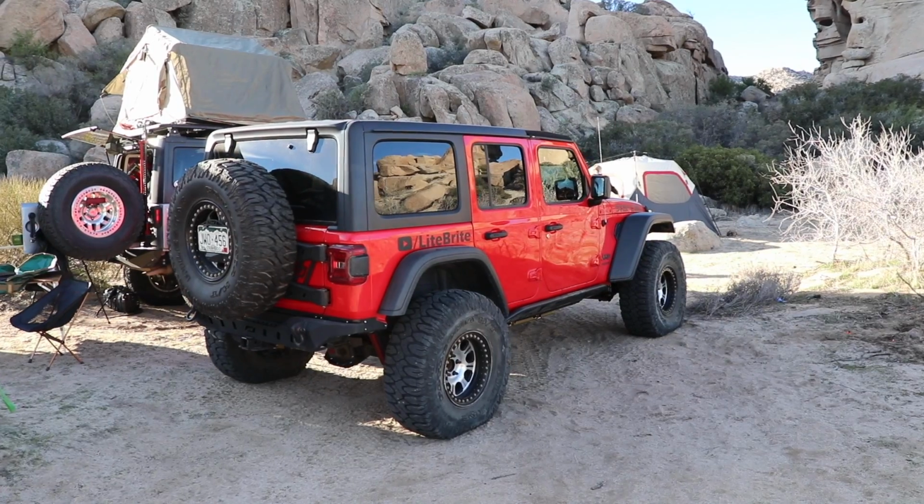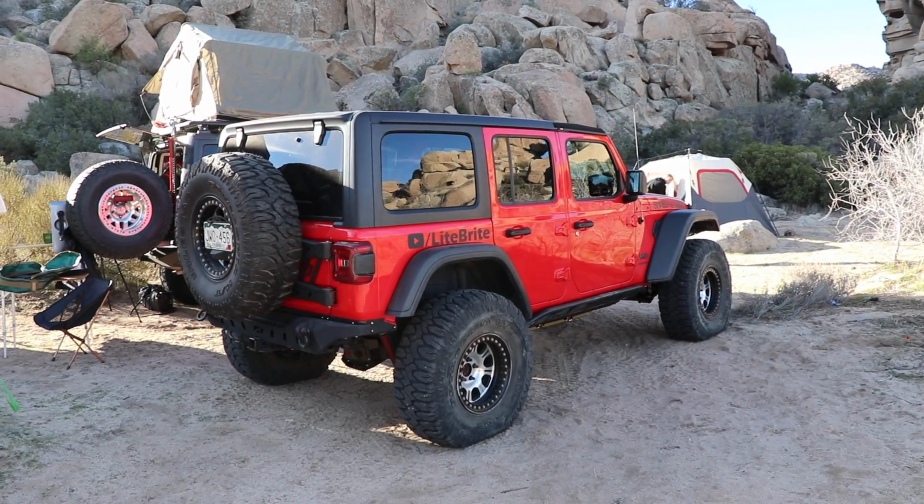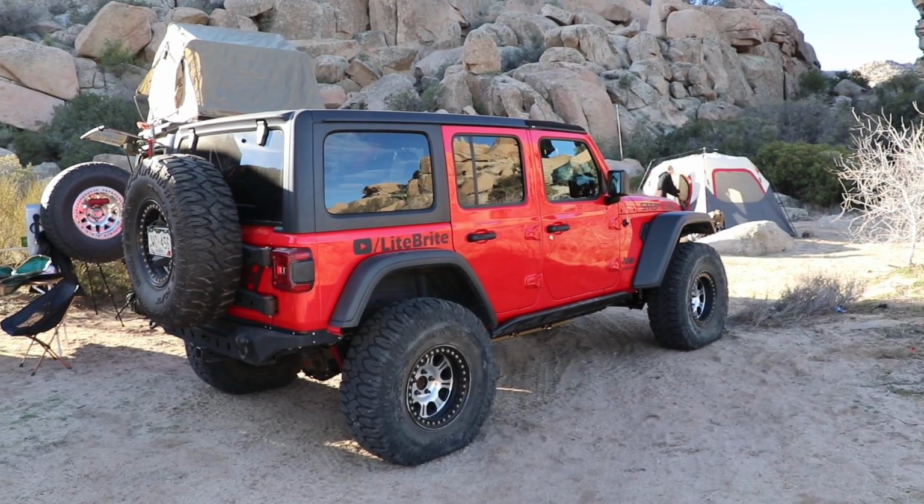And then my favorite is our Sunrider, which is the best Sunrider top for the JL. They make it for the JKs as well, and it's more of a luxury item, but I love it because if it's raining, you shut it, takes 2 seconds. When it's not raining, you open it, and it's amazing. We're in January. It's like 65 degrees out right now. We can just flip it open. It's really nice to have.